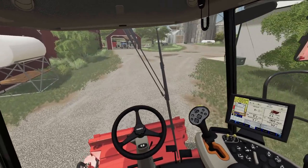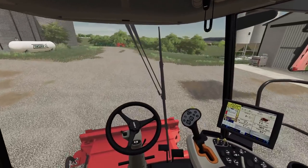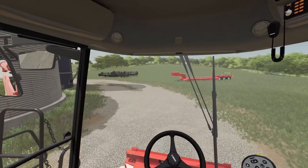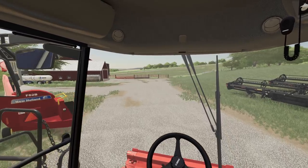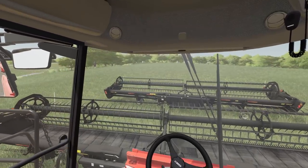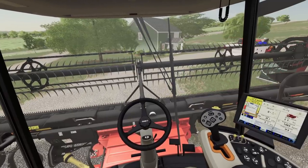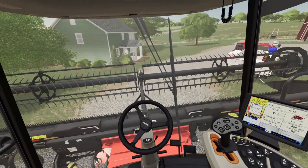Now we do a little, let's find the wheat head. It's around here somewhere. Oh, there we go. Most of Jim's fields are close by, so we're just not even gonna worry about putting them on, pulling them to the field. We have 245 McDon heads here. Jim goes big, and he doesn't go home. All right, I'm gonna pull it over here. I know this truck over here has a grease gun. There we go.